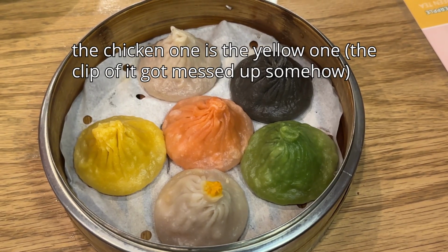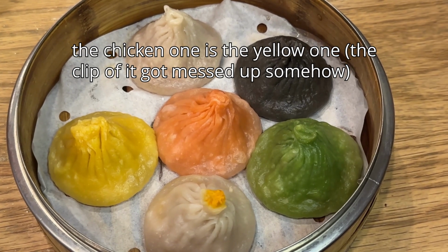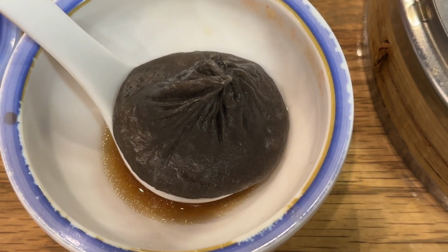After that is the chicken soup dumpling. It has a chicken-based broth instead of pork. Using chicken-based soup is different than how it's normally made, but props for something new, although I prefer the normal pork-based soup over this. Next up is the truffle dumpling. It's like the original, but with a strong truffle flavor.